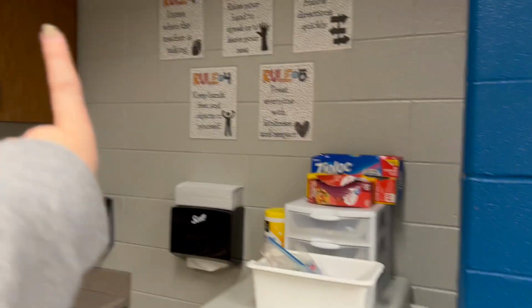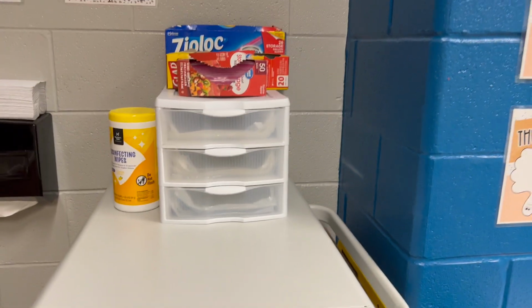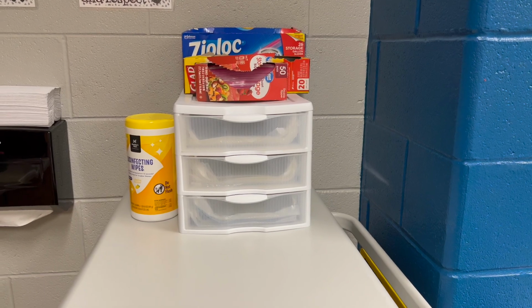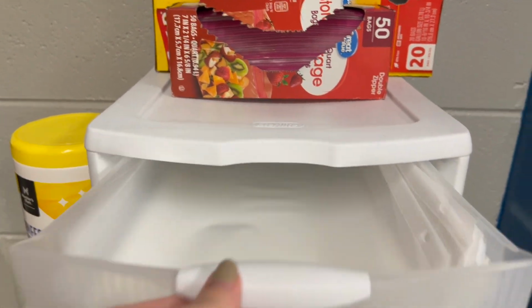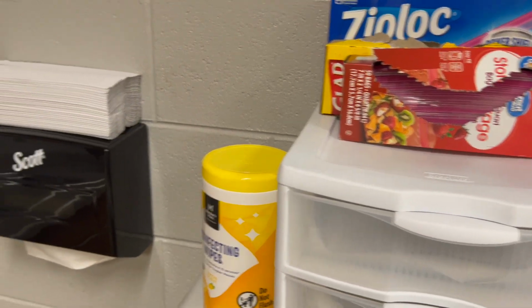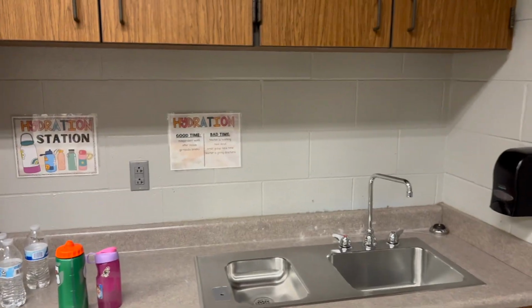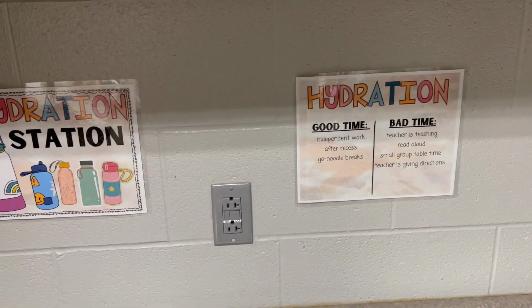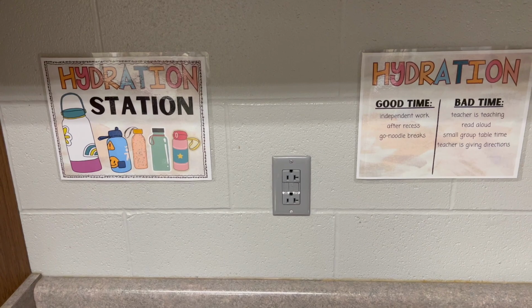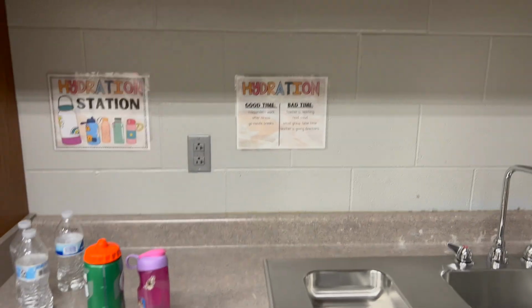This is actually supposed to be in some cabinets up there, but this little drawer piece, I've had it for years, but I just hold all of my sheet protectors in it. And then I have Ziploc bags, some disinfectant wipes, and then our sink area. I made these posters on Canva. I absolutely love them because we were having a hard time understanding a good time to come get a drink and not a good time to come get a drink throughout the day. So we made those posters.